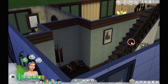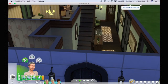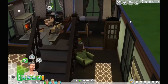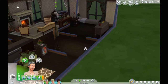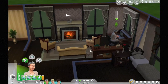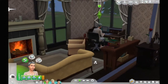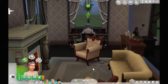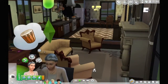I tried to make it as close to the BBC Sherlock version as I could, but also a layout that I kind of like better for usability. So I made Mrs. Hudson's apartment, although I don't think that we've seen inside any of it besides maybe the kitchen. So I tried my best to make it lighter than what Sherlock has upstairs, but still keep that vintage vibe, because I think that's important.